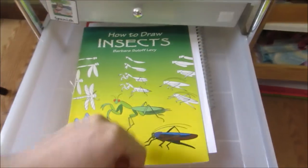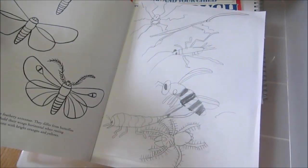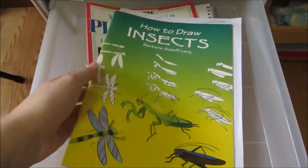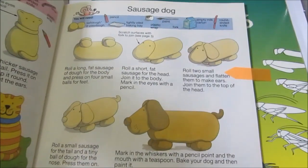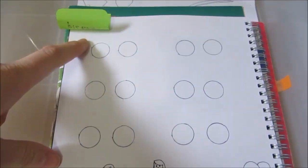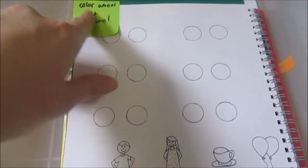For art, she's gonna draw some insects, which she already did because she sneaked into the workbox and already did it. So using this workbook, she drew that. She's going to play with some Play-Doh in her playroom. She's gonna make this little sausage dog, and we're gonna work on complementary colors. So I have her do that, and we're gonna watch a color wheel video to do that.